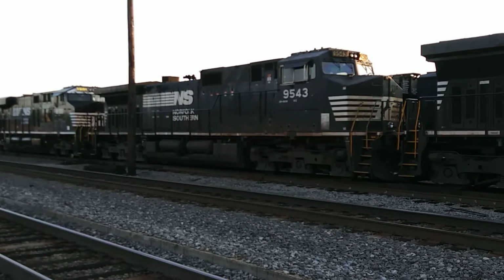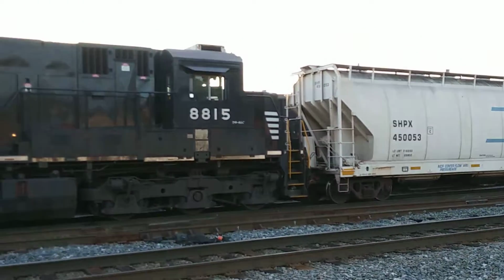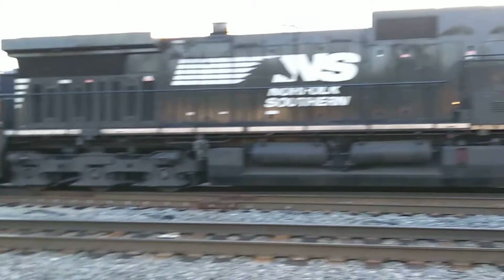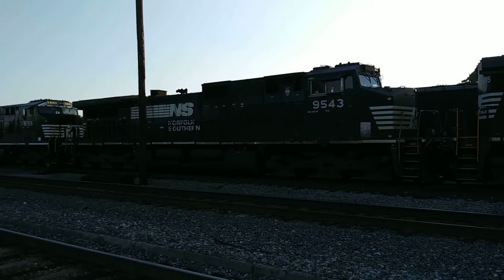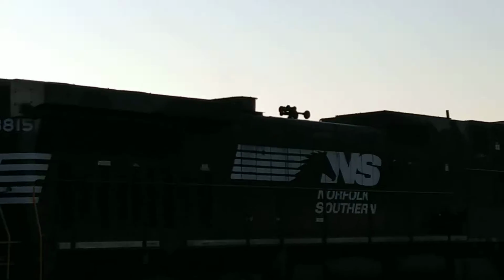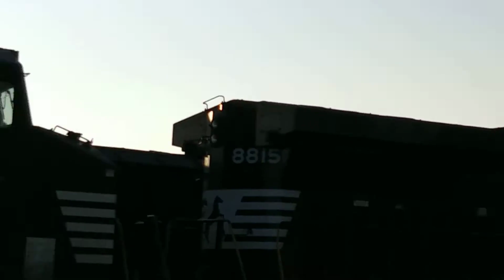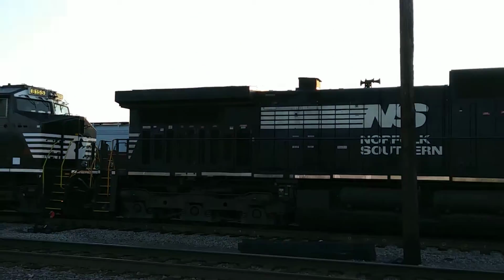I don't know why they're all idling, though, which is quite odd. Usually you just have one engine idling periodically. This is a better view of 9543. Notice the exhaust stack location on 8815 and 9543. These are older GEs.